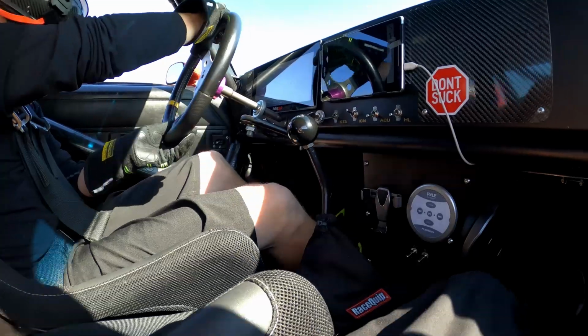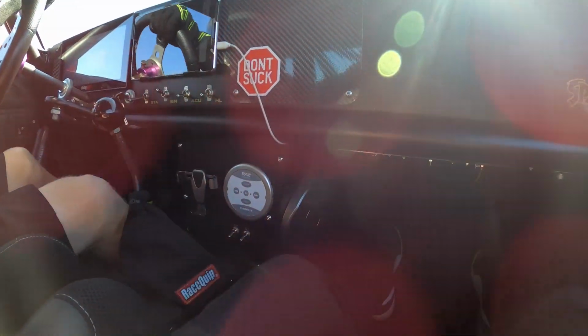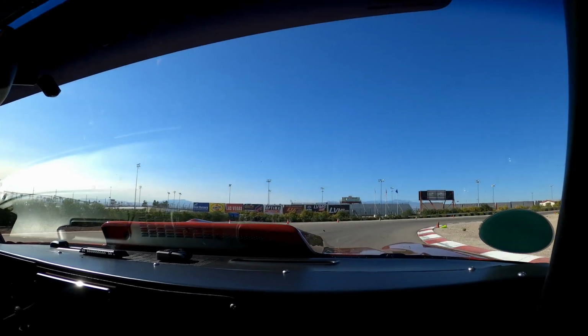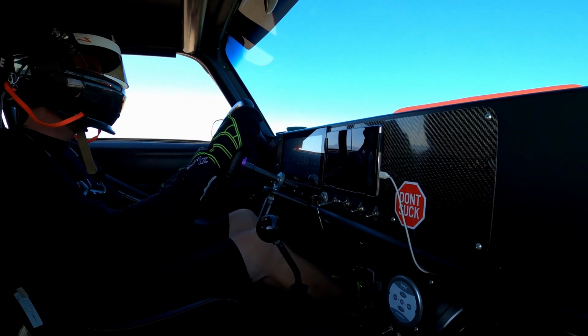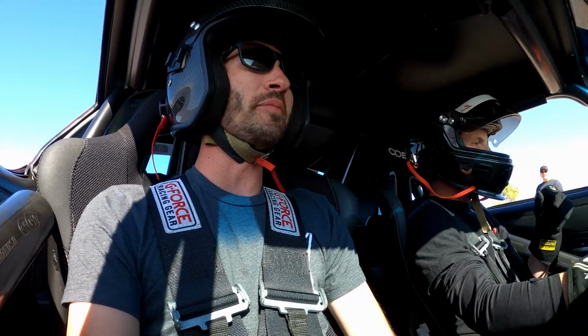Here in just a few seconds. Handles way too good for being how big it is. Yeah, that was pretty slow. Yeah, I could tell you were hunting for grip here and there, but yeah. Nice job on the downshifts too.